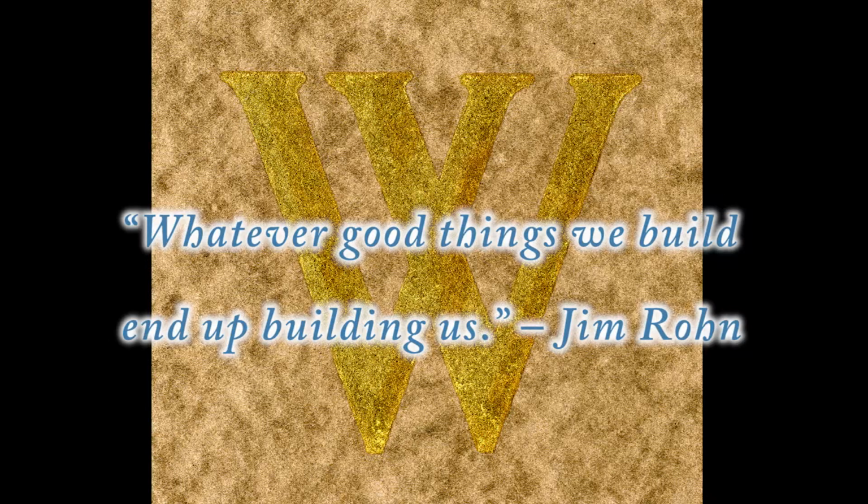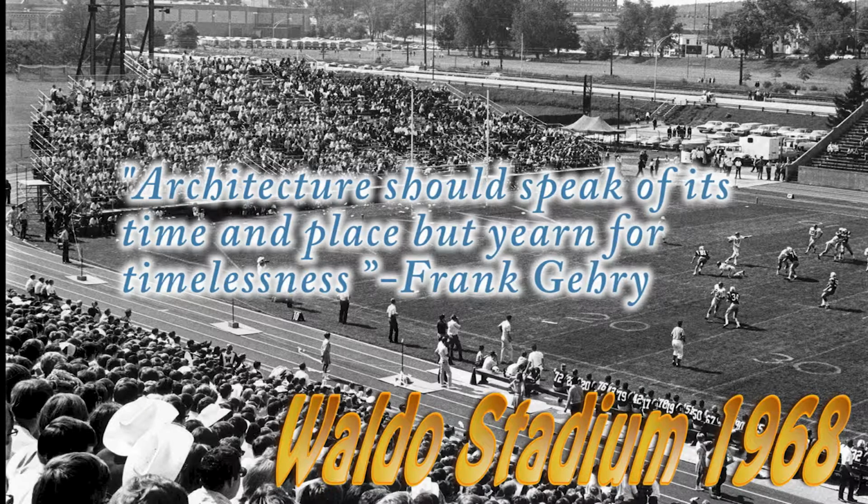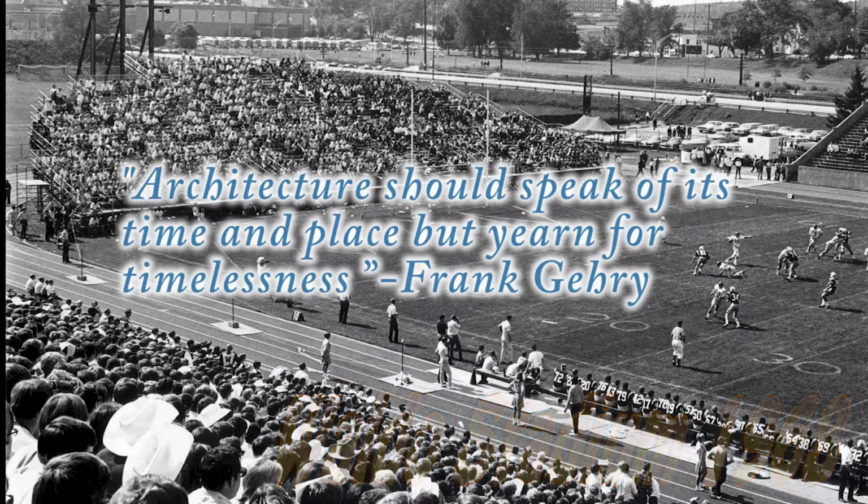Whatever good things we build end up building us. Architecture should speak of its time and place, but yearn for timelessness.